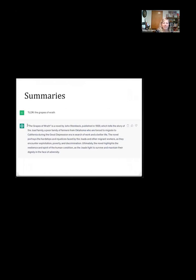So for summaries, in the chat box, type in TLDR: followed by the link to an article or a research paper. TLDR, by the way, stands for too long didn't read. Or do the same thing with the book title. Just make sure it was published before 2021.